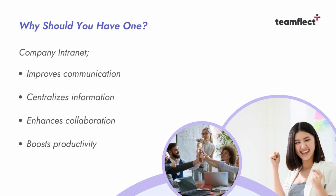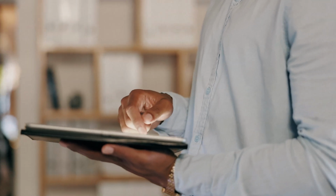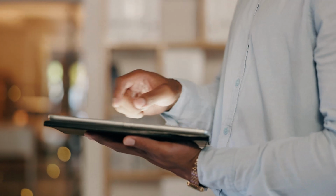And last but not least, boosted productivity. Less time wasted looking for information means more time spent getting things done. A well-structured intranet keeps your team connected, organized, and efficient, making it a must-have for any growing business.